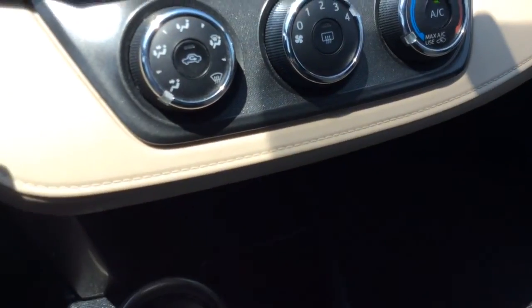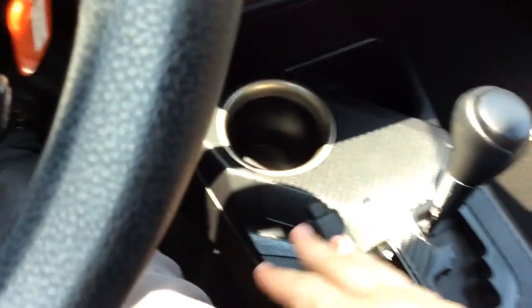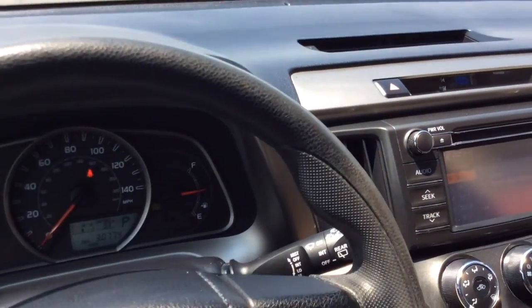Has climate control settings there. Down here you have USB auxiliary line in there as well, and a power outlet. Cup holders here in the center, automatic transmission, armrest that opens up, and some storage area. Floor mats wrapped clean and ready to go. Owner's manual information in there as well. The new design here, 2013, it's the first year of this new style RAV4. They really completely changed them up. Nice, clean vehicle inside and out, like I said.